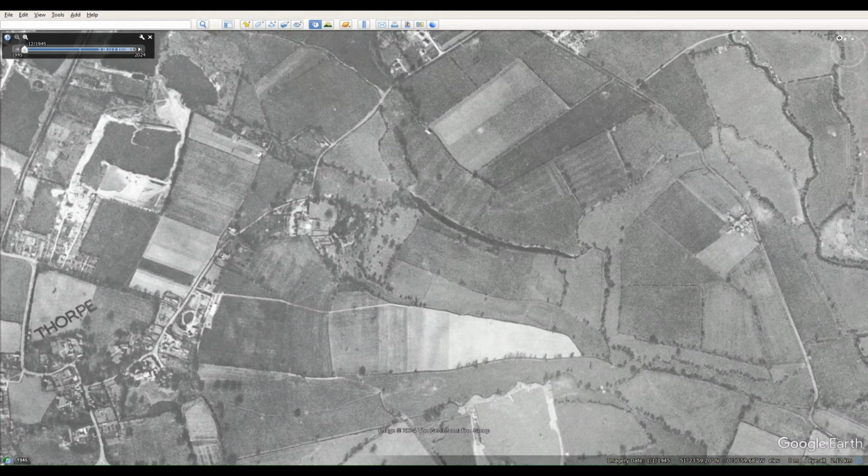Now, this is a very early image before Thorpe Park, its lakes, or anything similar even existed in that area. So as you can see, we have Thorpe on the left here. Now, it says this is from 1945, as I will explain in a bit. I am taking some of these dates with a pinch of salt because they are definitely incorrect in at least one image that we will look at.